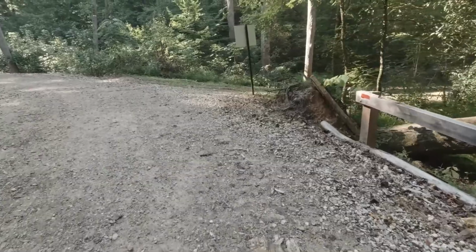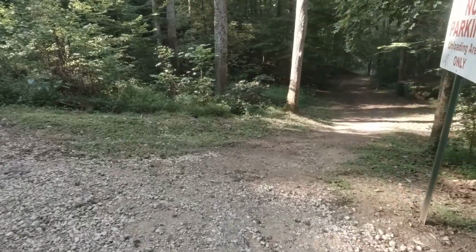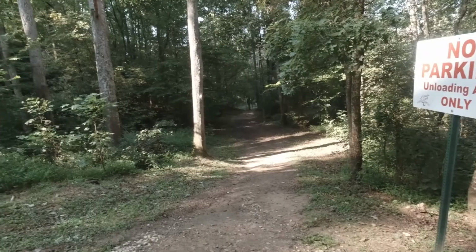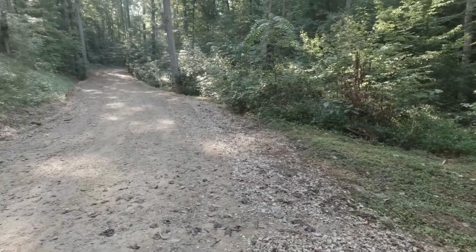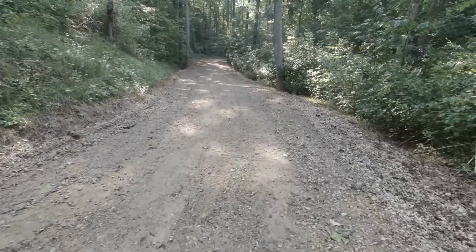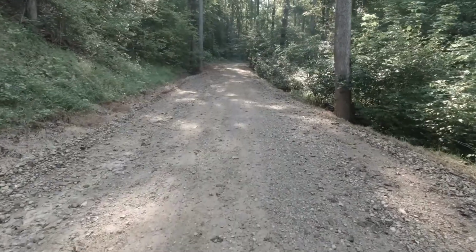And there's another roadway off to the right here. So let's see what that says. No parking, unloading area only. So the same thing. So there's camping back in here in the woods back that way too. So you're out here pretty good for camping. But this is the road that takes you down from the entryway into the primitive camping area.